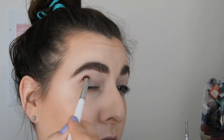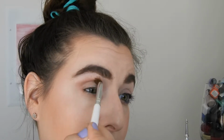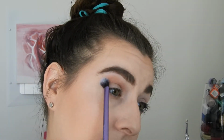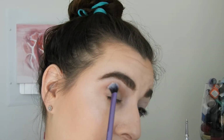It's just a good one to go into. You haven't really decided what your look is going to look like yet. And because I have slightly hooded eyes, I like to just go a bit above my natural crease, just so you can actually see the color. And I would say that got a little bit intense. I'm just going in with this clean, fluffier brush and just blending it all out so it's just nice and soft. I don't want anything too harsh.